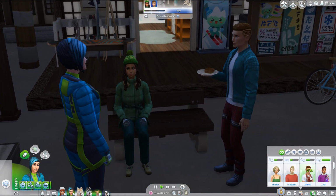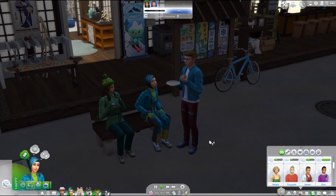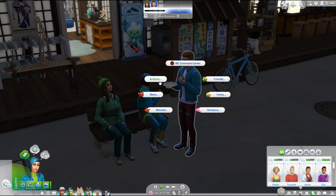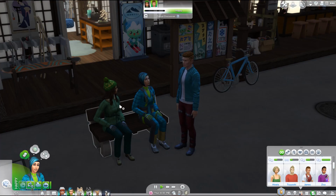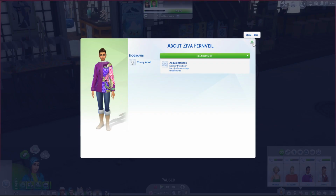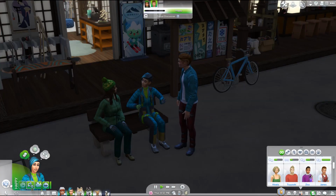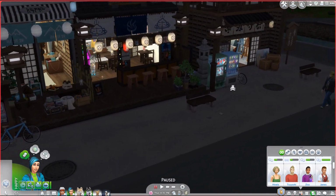So we have now met Ziva and we've met James. Oh, there's James Ember. We met him last time too. I wonder why he's always so sad. Maybe we'll learn more about him over time. So his sim profile, we don't really know anything. Now he's happy now that he's finished his food. And we don't know a lot about Ziva, but cool. So those are a couple more of our Patreon sims from our patrons who submitted those things. Ashley's super friendly, so she'd definitely introduce herself.